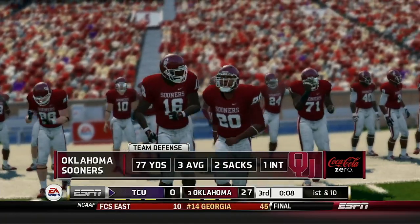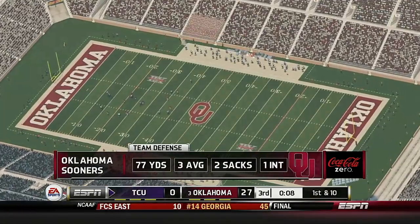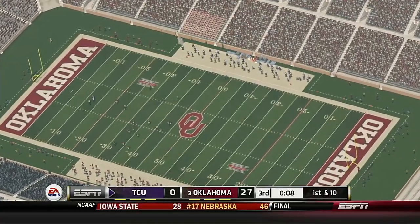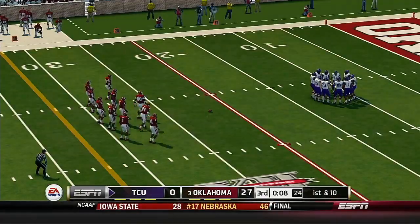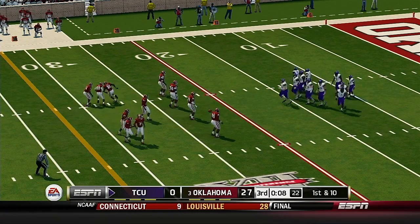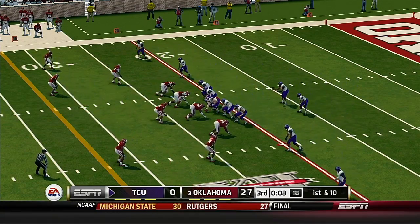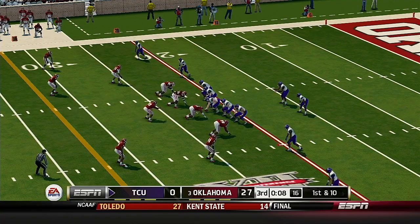Oklahoma is the type of team, when you look at them, it looks like their defense sort of just feeds off itself. I think the energy is there, Brad, but I think it really starts up front with their defensive line and their linebackers, the way they're being able to just win the battle at the line of scrimmage. I think it's giving them confidence, and it's allowing them to play more downhill where they can attack this offense.